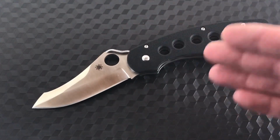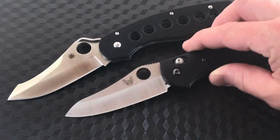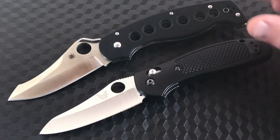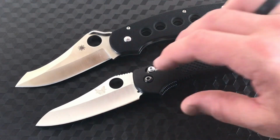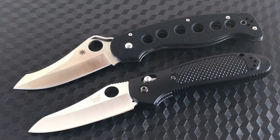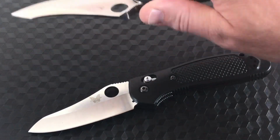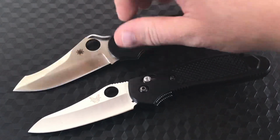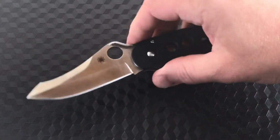It's very similar to me to my Benchmade Griptilian. Let me grab that real quick. As far as how it functions, the overall look, it's definitely a bigger knife than the Griptilian, but yeah, it's got a very similar feel. Very much a cool looking knife, but also super utilitarian. G10 handles. It's got that Spyderco hole up there, so it gives you a really nice lock in on your thumb when you're actually using it.